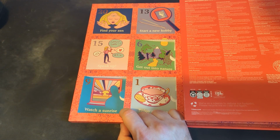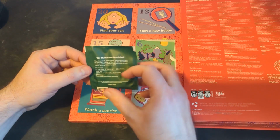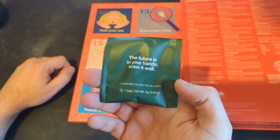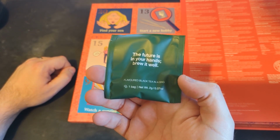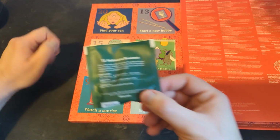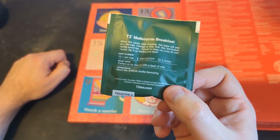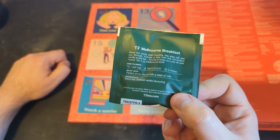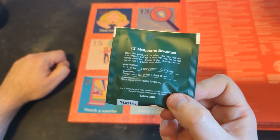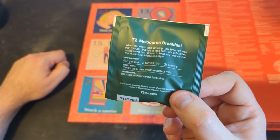And then, yes, this is the tea that we got out of it. So pretend I've opened that door. Oh, look, what tea have we got? The little quote says, the future is in your hands. Brew it well, which I quite like. And the tea for today is Melbourne breakfast. I'm not quite sure how to pronounce it. Melbourne breakfast: when the winds start howling, this brew will see you through.